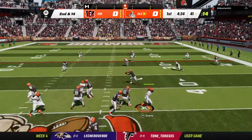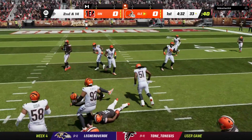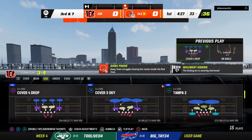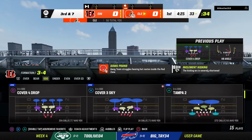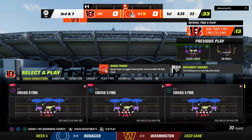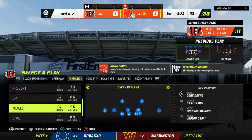Throwing on 2nd and 14. Watson, he'll get this one underneath to Hunt. And he's going to be taken down at about the 33. And I like the idea here. Get the ball in his hands, even if it's in the passing game. 3 catches a week ago, and he does a nice job here to pick up yardage.